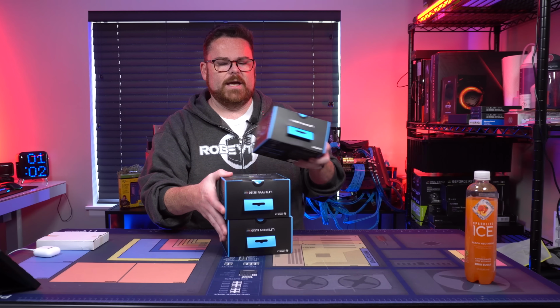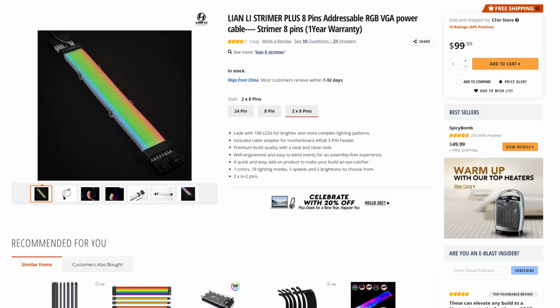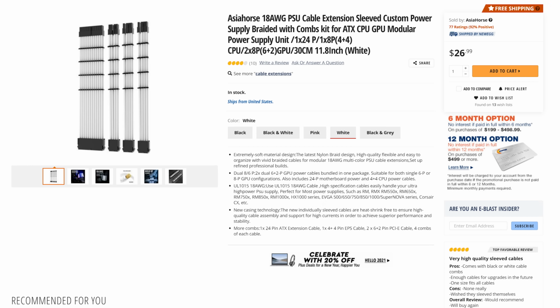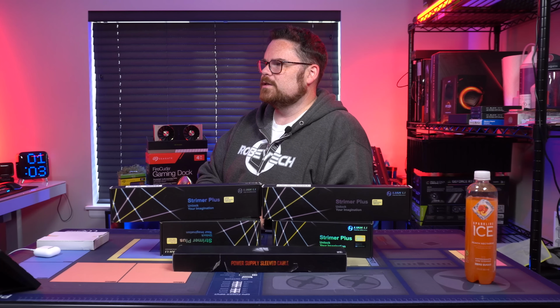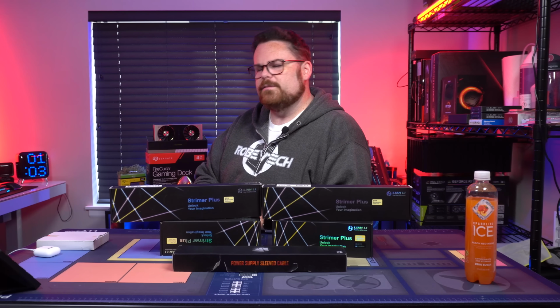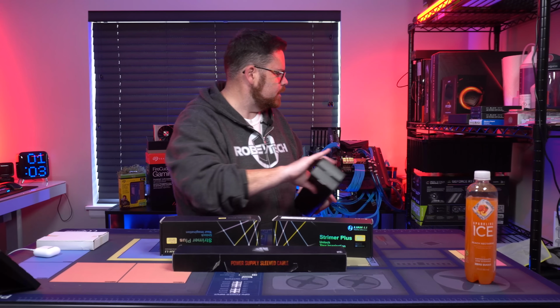So there are our fans. The last part of this is all the cable extensions. We are using 2 Lian Li Strimer kits, and then a pair of the Asia Horse white ones to fill in that third spot for all of it. So it's gonna have a lot of RGB as well. So we're gonna have mad RGB plus mad power plus everything else. So there are our cable extensions.